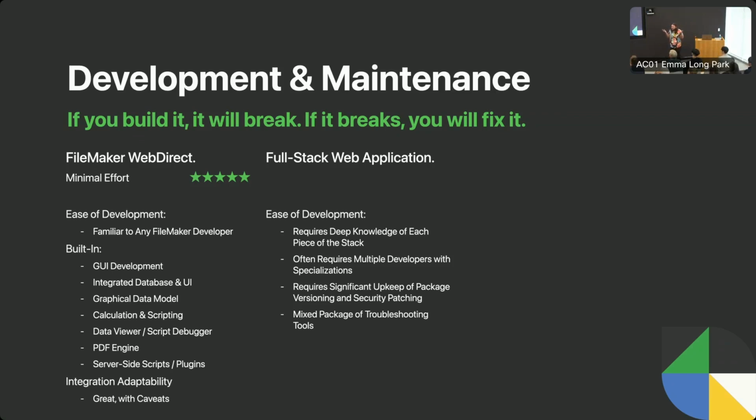Troubleshooting tools depend on what you're using. You'd probably have to go find some kind of specialized tool. Script debugger. Did I put that on there? Yes, I did. Data viewer, script debugger, massive for us. We use it every day without even really thinking about it. In full stack, it's going to be tough. Built in, it's really going to depend on the stack that you choose. There are libraries you can install that help you debug. You're going to have to really get in touch with console.log. But by and large, it's going to depend on your developer. Your integration here, unlimited. You just have to know how to build the API.